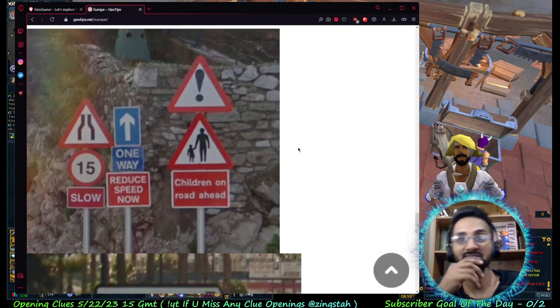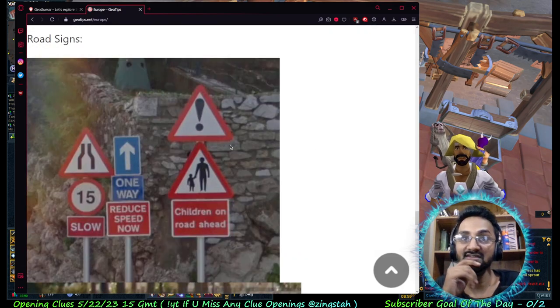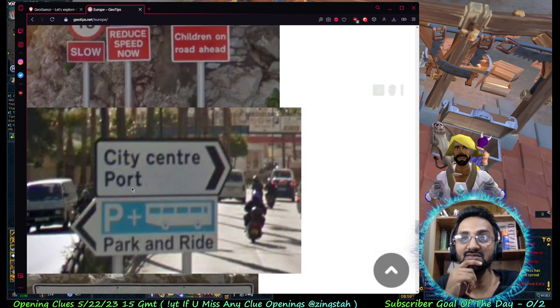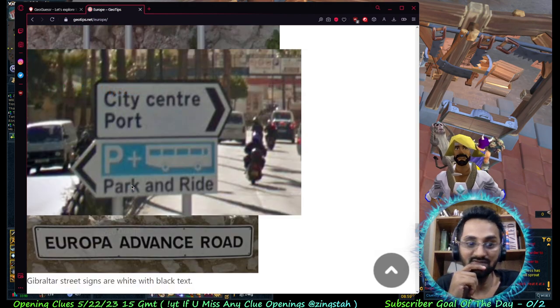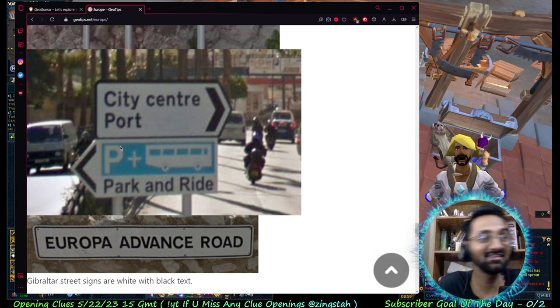Maybe, let's see. Okay, so the road signs. Red, okay, one way reduced. Europa Advanced Road. This is Gibraltar.